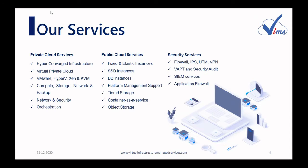So these are the services which we are catering to the customer, which is Converged infrastructure. I hope you are going to see the demo now. In virtual private cloud, we have VMware, Hyper-V, Xen, and KVM environments. So we are delivering compute, storage, network, and backup solutions, and we do have network security and orchestration layer level support. So in the public cloud, as you know, we have 24/7 support. So that's what we are going to do for our customers. And virtual security services: firewall, IPS, and UTM VPN support, and VAPT and security audit, and SIEM services, application firewall.